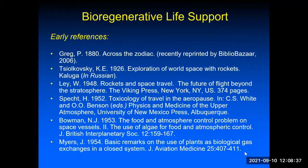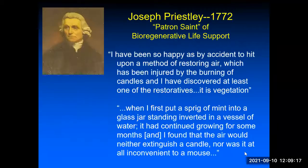The novelist Percy Greg wrote about using plants in the late 1800s. Tsiolkovsky, a famous Russian space scientist and philosopher, wrote about it early. And then if you go all the way to the bottom of that list, a fellow named Jack Myers at the University of Texas really began to push this in a more serious way with studies with chlorella algae. In other words, can you use photosynthetic organisms, in that case algae, but also plants, as a potential tool for life support in space?